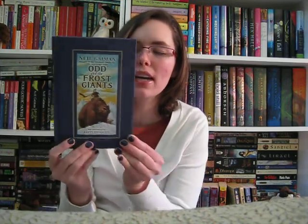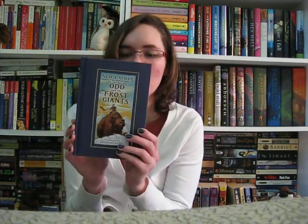I got Odd and the Frost Giants by Neil Gaiman, which is illustrated by Brett Helquist. Really excited to read this because I love Neil Gaiman, and Brett Helquist is a fabulous illustrator. Also, this is partially set in Norway, and I have Norwegian heritage, eat lutefisk and lefse every Christmas, so that'll be awesome.